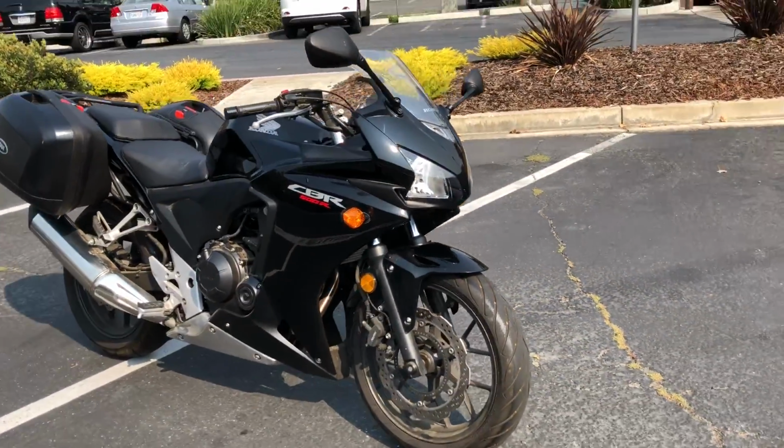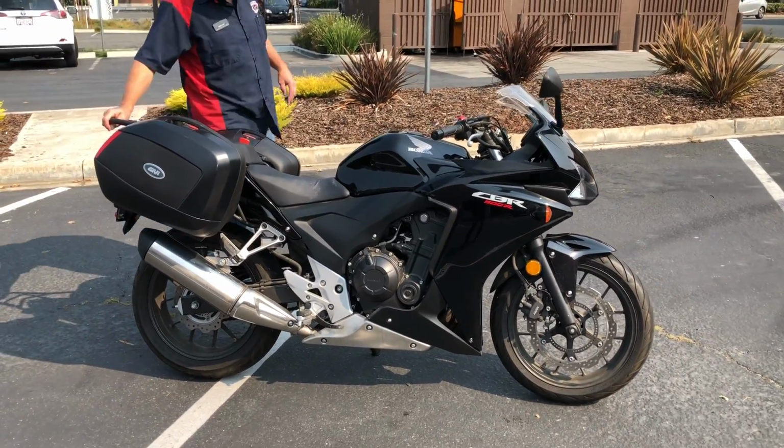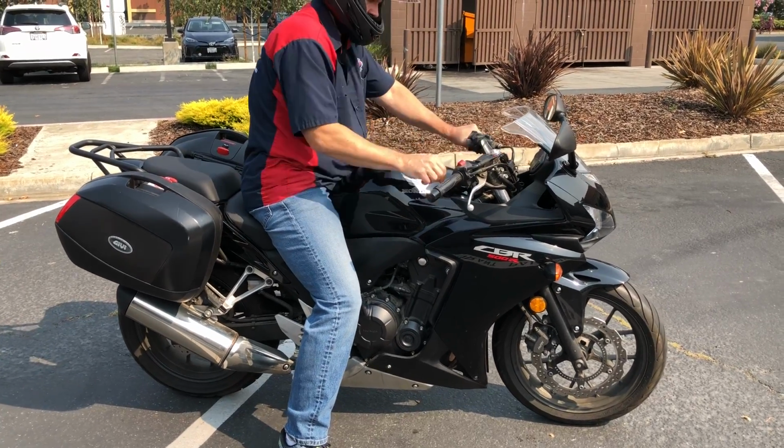We have financing, we have extended service contracts. Check us out on the web, www.contracostaps.com, where at any given time we have 30 to 40 beautiful, clean, used bikes in stock.